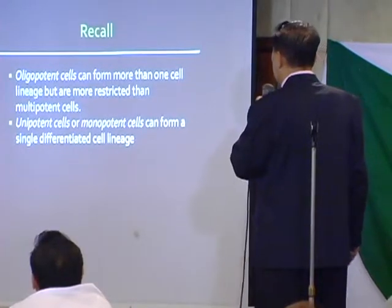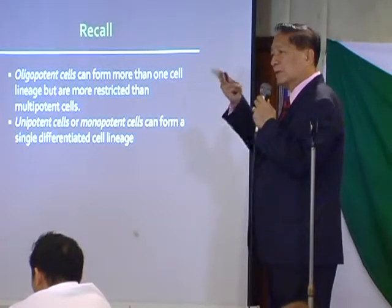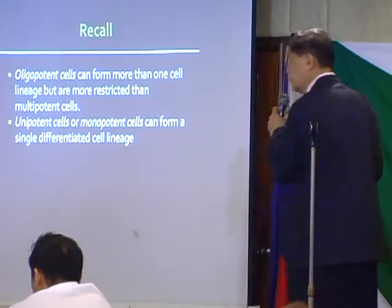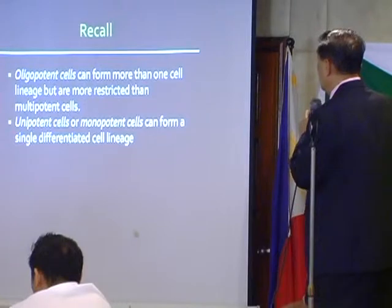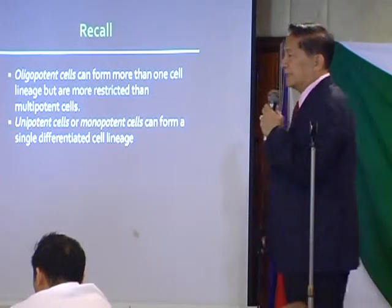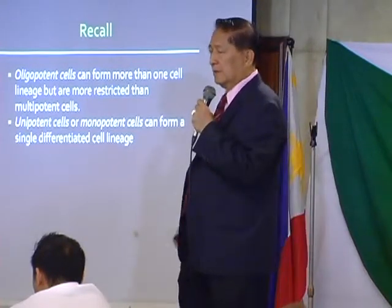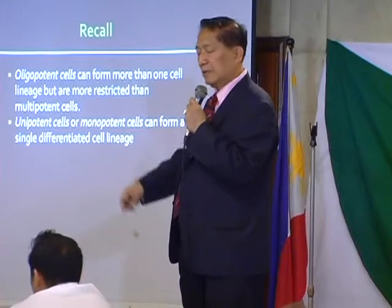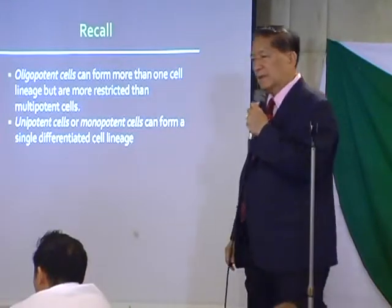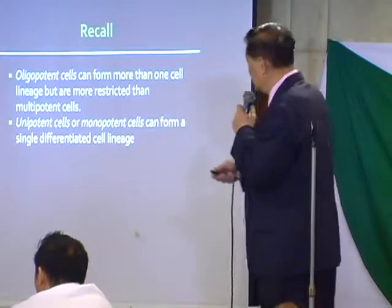Oligopotent cells can form more than one cell lineage, but are more restricted than multipotent cells. Maybe one or two. They can differentiate into one or two different cells. And unipotent or monopotent cells can form a single differentiated cell lineage. As I said earlier, bone marrow stem cells ultimately become erythrocyte stem cells, which can become red blood cells only.